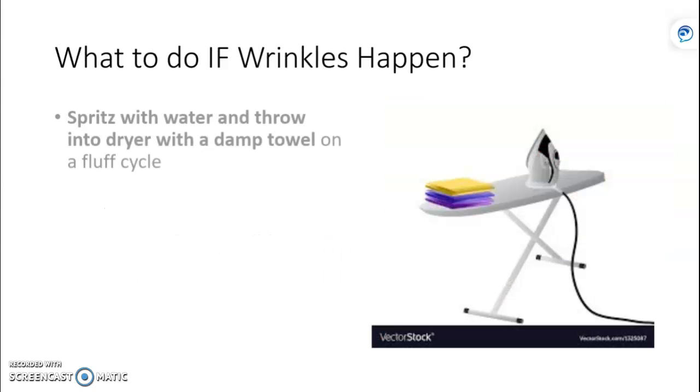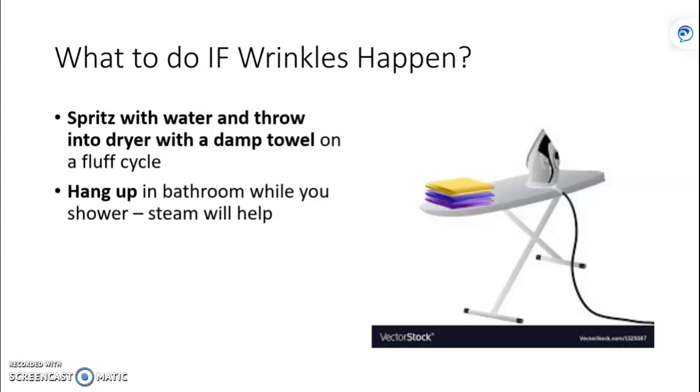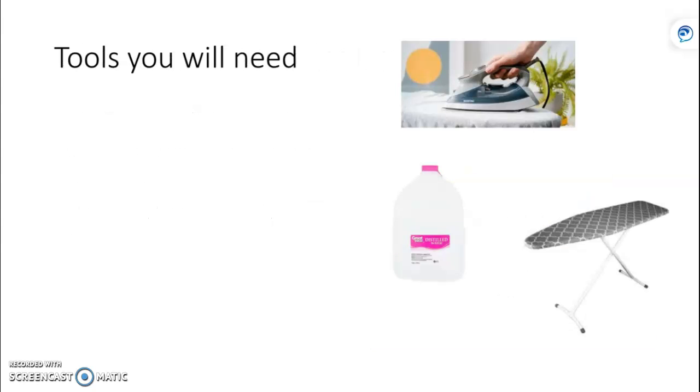So what should you do if wrinkles happen? Well, you can spritz the item with some water and throw it back into the dryer with a damp towel on a fluff cycle. And again, once the dryer stops, remove it immediately. Hang it up in the bathroom while you shower. Sometimes the steam will help. Or you can iron. So what will you need to iron?